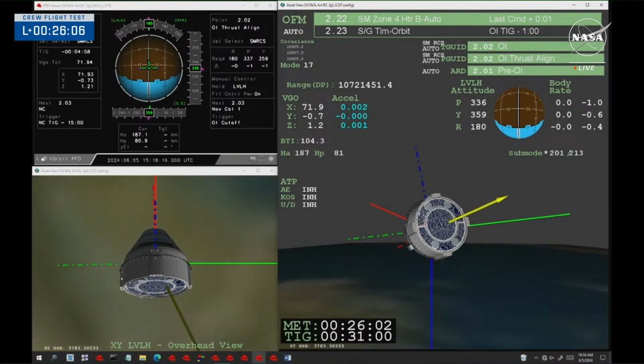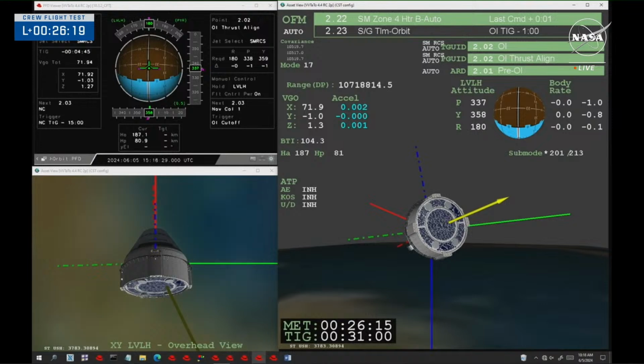Team on the ground seeing that everything is looking like it's in the right configuration for the orbital insertion burn, now less than 5 minutes away. Starliner is currently about 102 miles above the Mediterranean Sea, heading southeast over India in the next few minutes. So they've achieved over 100 miles of altitude in 26 minutes.